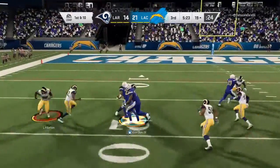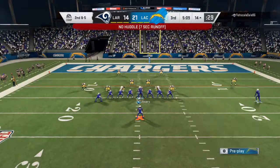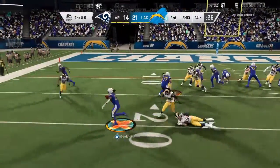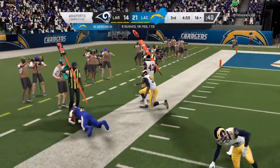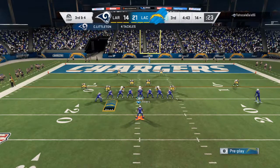Now a handoff here to his running back. And he'll get him inside the 15, down to the 14-yard line. 5 yards is the tally on 1st down. That brings up 2nd and 5. Rivers going to turn and give this one to his running back, Gordon. And for one of the first times tonight, he's going to be held up at the line of scrimmage. Corey Littleton there on the tackle.